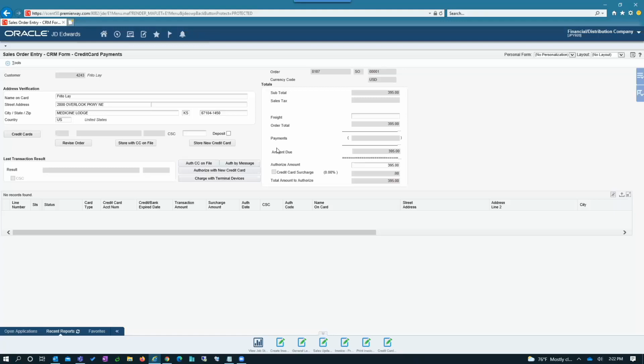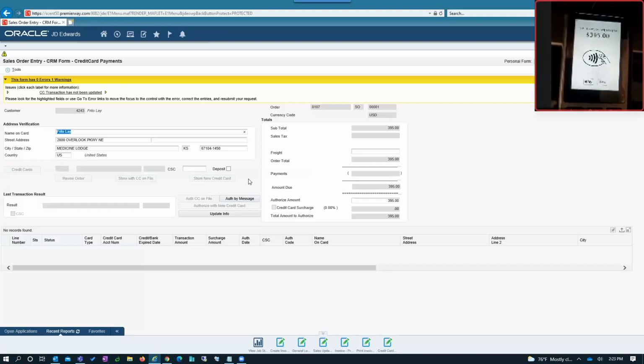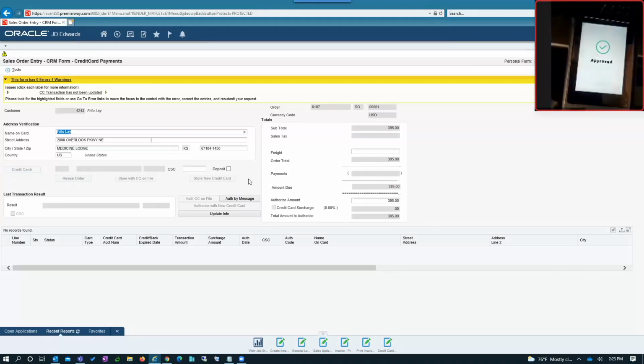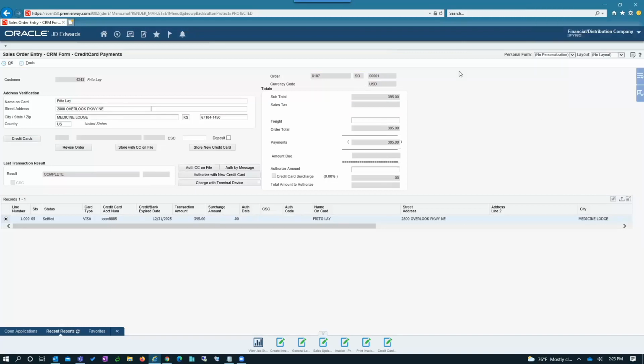For this transaction though, I'm going to use this additional option that I have turned on and configured, which is charge with a terminal device. As soon as I take this option, it communicates out to the terminal device that you're seeing here currently, reflecting the amount, the total, and then you as the user, the customer would either tap the screen for contactless or enter their chip and PIN in, and that would go ahead and process the approval on the device. And then all I need to do is come back here on JD Edwards and click update info, which would return all of that transactional information back to JD Edwards and complete the process.